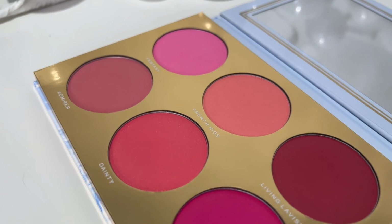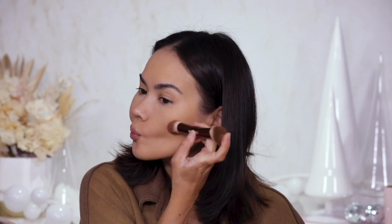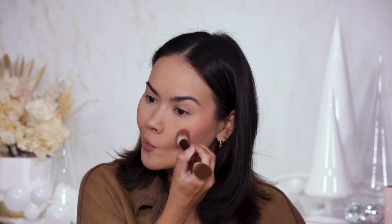Let's go for the Jaclyn Rouge Romance. I'm gonna go for this kind of muted shade here called Admirer. I'm just gonna sweep this up like that. And like that. And then of course a little bit across the nose because we've been seeing that trend a lot lately. Ooh, I think I added a little too much. Let me blur that down.